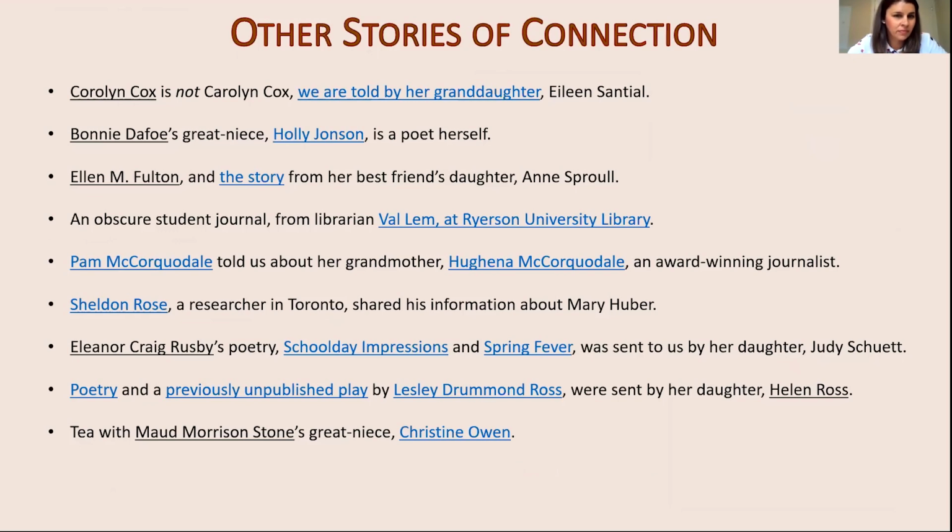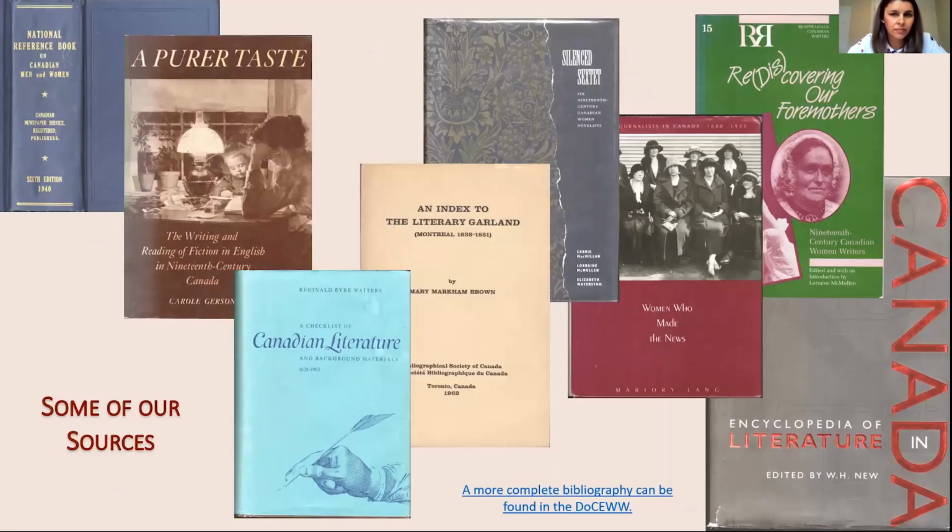We've also created a slide of some of the resources we've looked at. This is just a sampling of our printed resources. We've got many more listed in our extensive bibliography in the DOCEWW project.